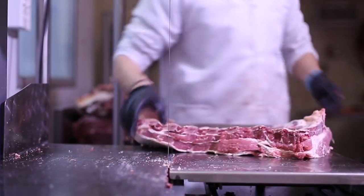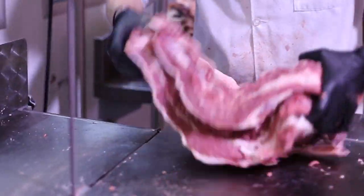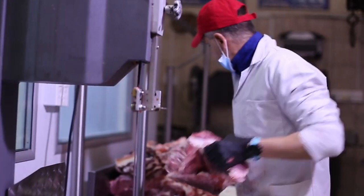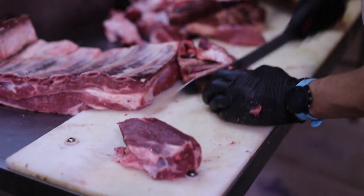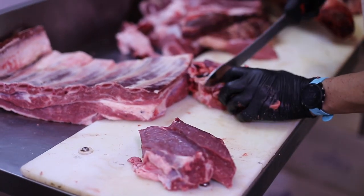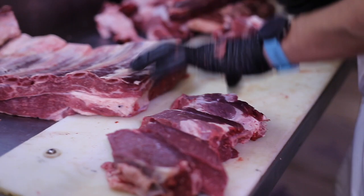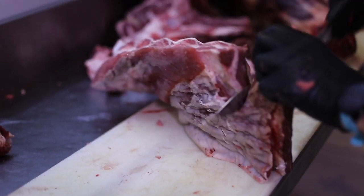Now we have two short ribs. We're going to cut them differently and display them in the trays in a different way. A very, very popular cut is the blocked short rib. This is really from the chuck, but we can use it as a proper short rib. Because it's so popular, I try to keep that piece from the chuck in the short rib.